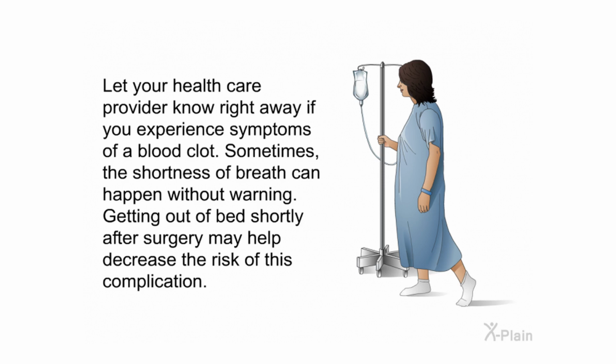Let your healthcare provider know right away if you experience symptoms of a blood clot. Sometimes the shortness of breath can happen without warning. Getting out of bed shortly after surgery may help decrease the risk of this complication.